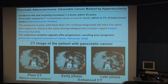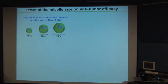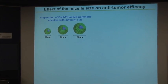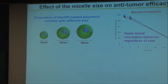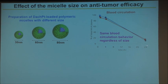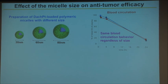So to challenge the treatment of pancreatic tumor, we are focusing on the effect of the size of the polymeric micelles. So we prepared polymeric micelles with different sizes from 30 to 80 nanometers. And also we confirmed these three micelles show totally the same blood circulation behavior. All of these three micelles show very long circulation properties. Then we utilized these for the treatment of the tumor.